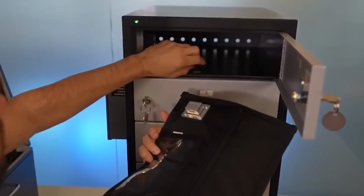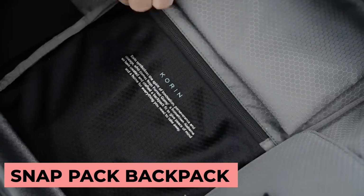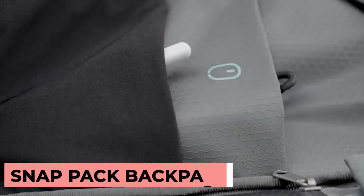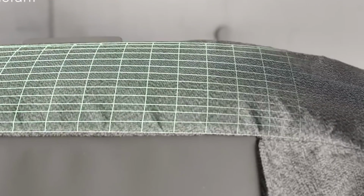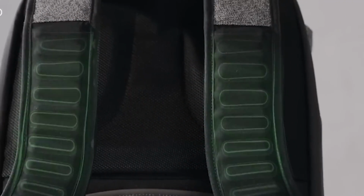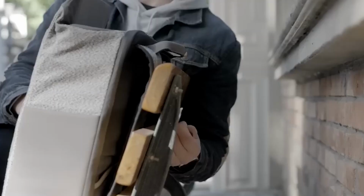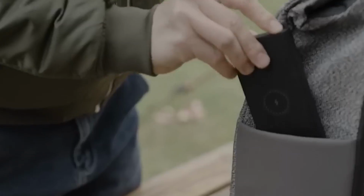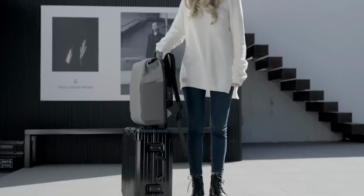No aluminum foil required. Now, for added security, you may also enjoy the Snap-Pack Anti-Theft Backpack. That's right, James Bond doesn't get all the cool gadgets. This backpack can store all your valuables while being slash-proof to keep thieves from taking off with your valuables. And it has plush straps for added comfort. Now, this bag is a Kickstarter, but you can get yours with a pledge of $109 and they ship anywhere.